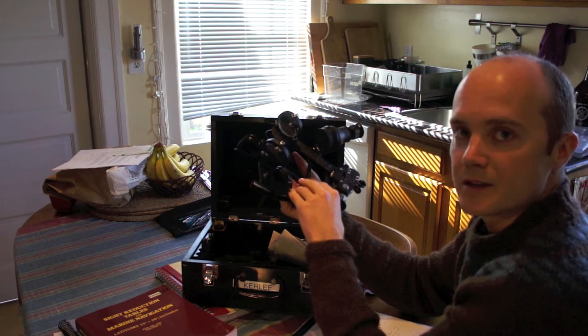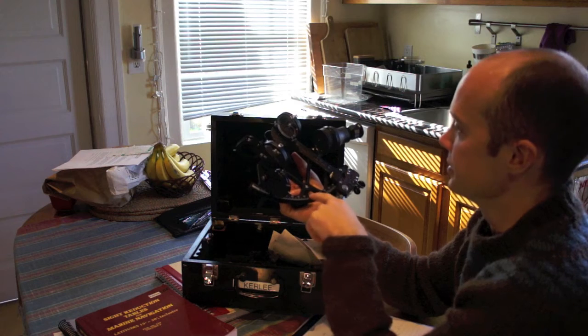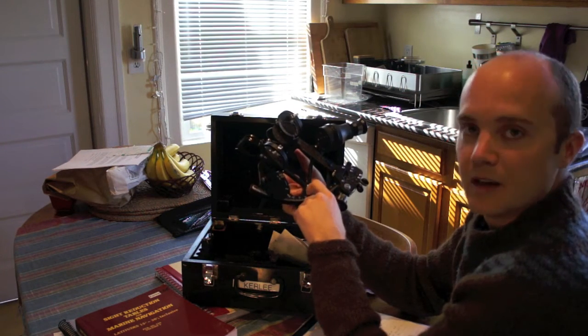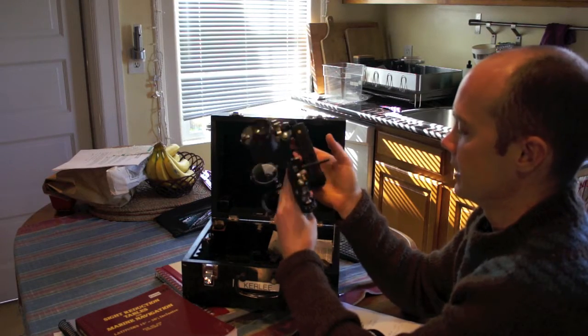I wanted to have my own sextant because I wanted to lay my hands on it before a cruise. I never got around to it because I was too busy, but it was nice to have my own. I kind of like it. So that's what this guy is.